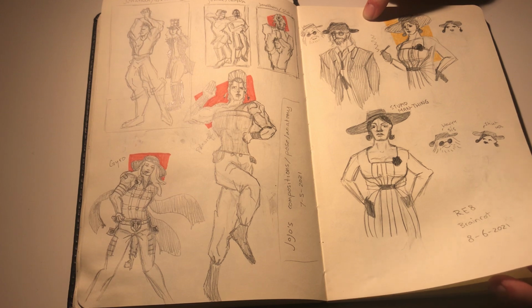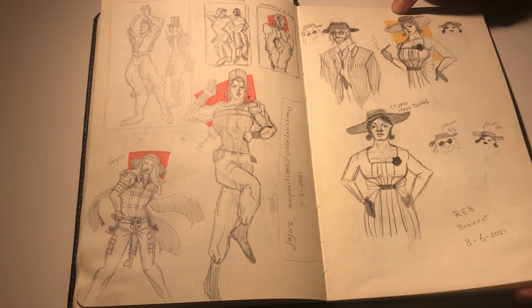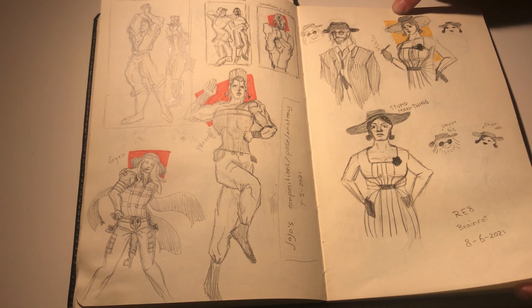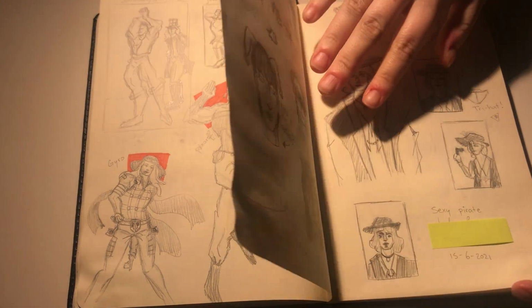Me and everyone else being obsessed with, oh god, Lady Dimitrescu? I don't know how to pronounce her name, and Heisenberg. My stinky old man, I guess.